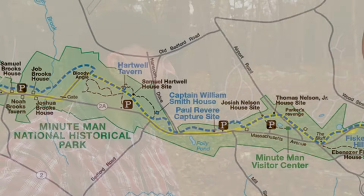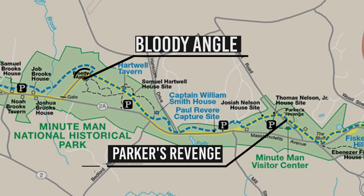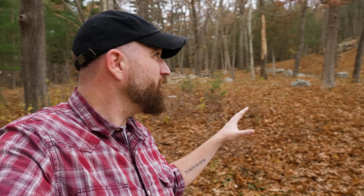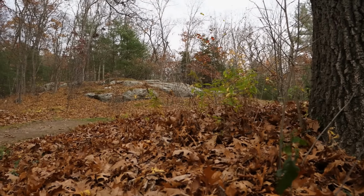Well, again, if you are a British soldier, by this point, you know well and good that you have thrown a rock at a hornet's nest. And the maddest hornets are probably going to be the ones that you shot at the very beginning of the day. So the Lexington militia under Parker kind of regrouped, and they were looking to get some revenge. You can't take muskets and poke holes in all of your townsmen and not expect people to be a little bit mad. And right here in this area, this place is known as Parker's Revenge.